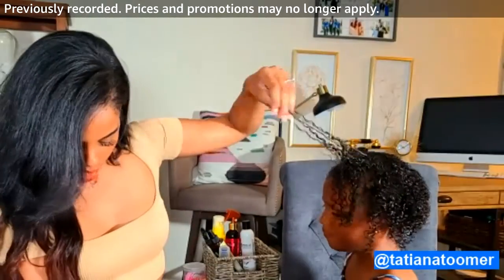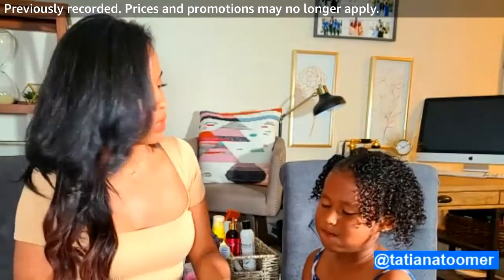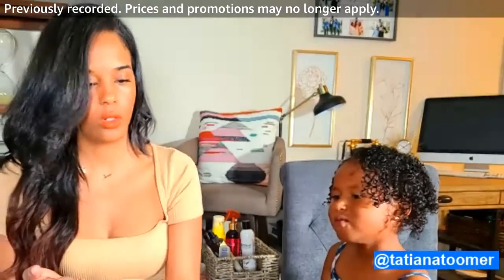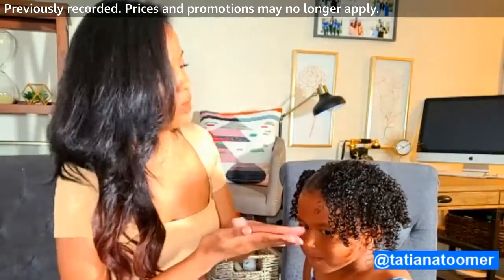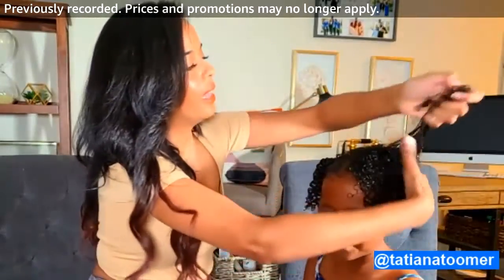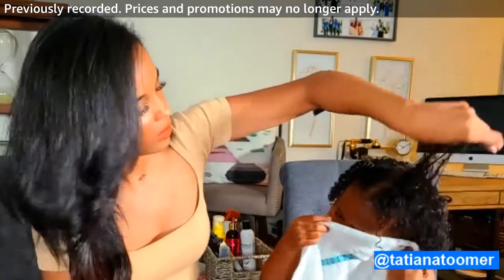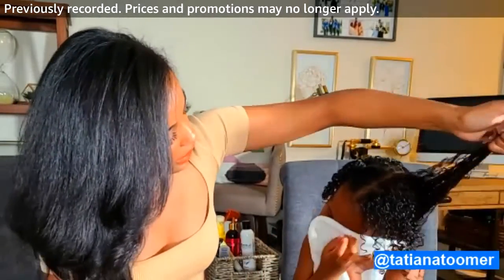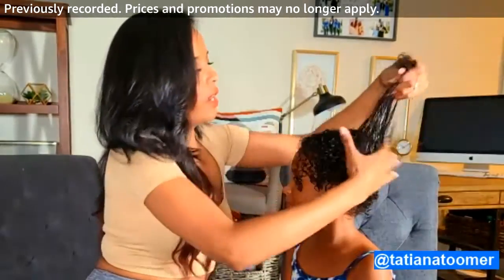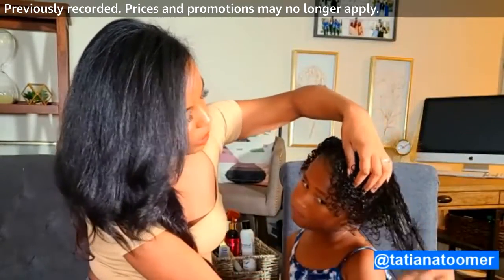And let's see, I think I want to try more of the coily custard. So I think this one's a little bit more lightweight. This is the clear one. Smell it? That smells like nothing. Smells like nothing? Yeah. Well, that's good. So that means it doesn't have a lot of fragrances in it. Fragrances aren't that great for your hair. Okay, so we're finger combing it through her hair, really trying to get that definition and spread it throughout.